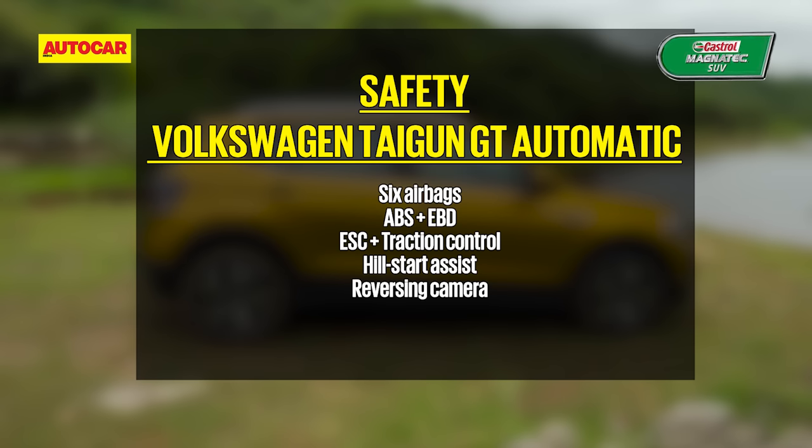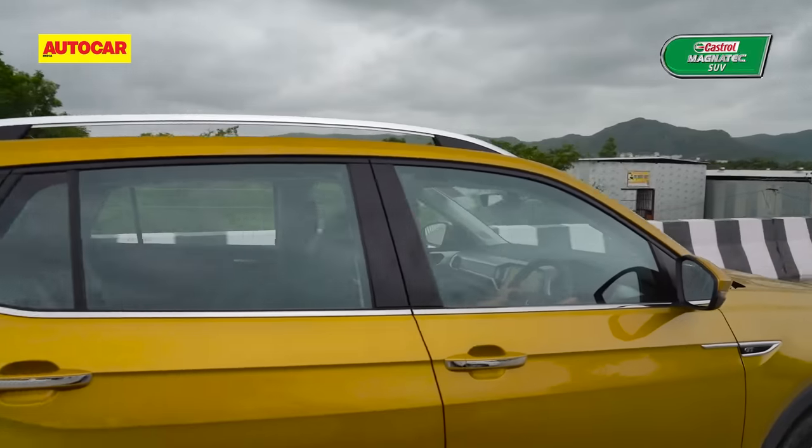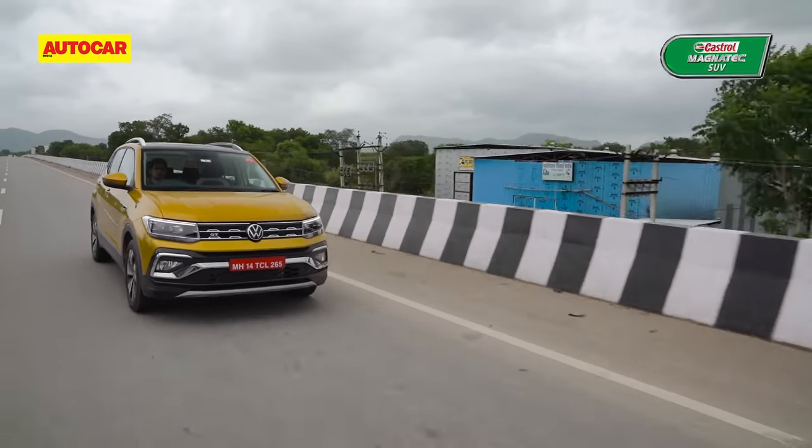In terms of safety, the fully loaded Taigun does quite well for itself, with 6 airbags over and above stability control that's standard across the range. The Taigun complies with the latest Indian crash test norms, but hasn't been rated by Global NCAP as yet.